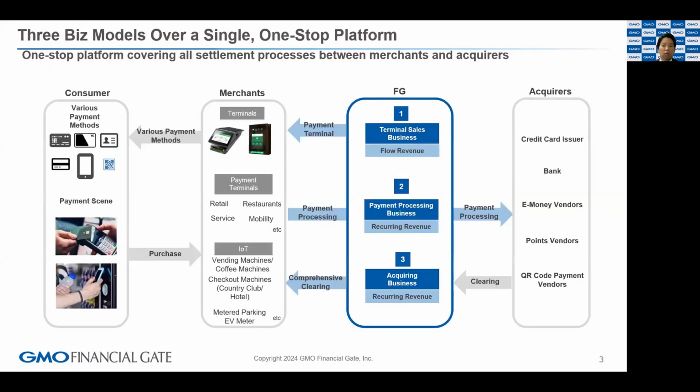The details of the face-to-face payment services that we provide are as follows. GMO FG provides one-stop services for all payments related to operations between merchants and acquirers. First, in the payment sales business, GMO FG delivers payment terminals such as Stera to meet the needs of each merchant store. Merchant stores can choose from various payment terminals to suit various situations, including stationary types, portable types, and unmanned terminals, which we call IoT terminals.